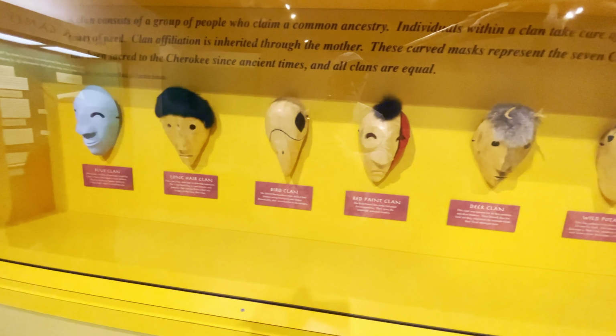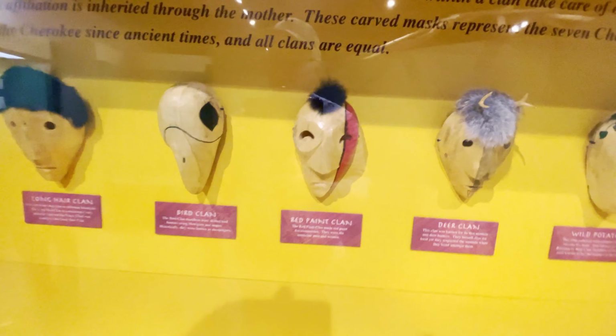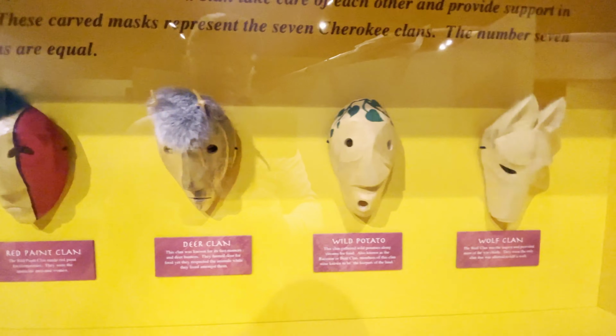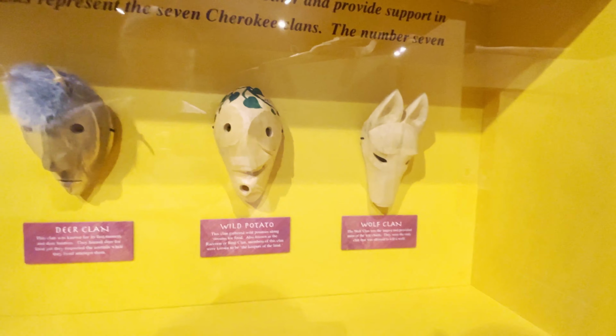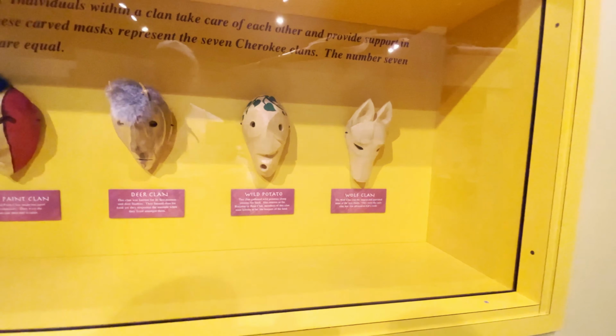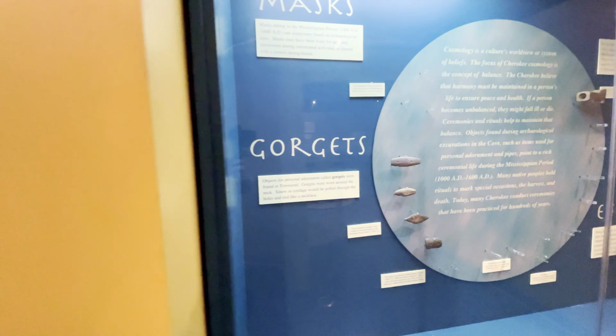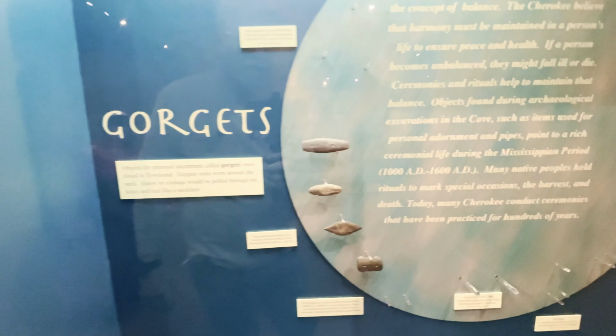Now I thought this was interesting. This is the seven tribes of the Cherokee Indians. And they all had their own headgear. And for them to put this in here, I thought was a big plus.